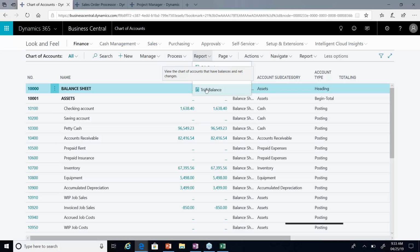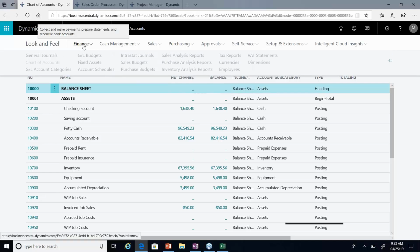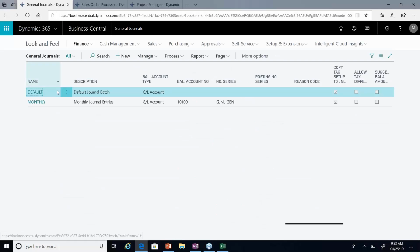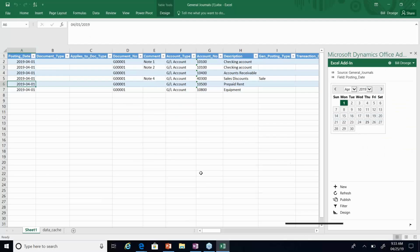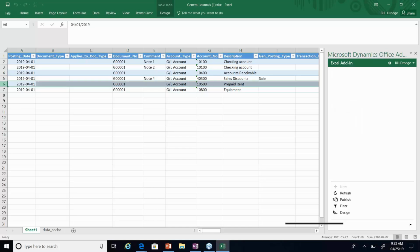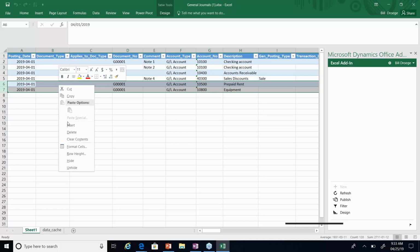And then also the system sits on top of, obviously, the Microsoft stack. So we have a built-in Excel add-in capability. So if I was going to do a journal entry or I had a regular journal entry I did monthly, I could quickly launch this out to Excel and edit in Excel. When I throw that out to Excel, it'll populate out my transactions, and maybe I want to make a change to this in Excel. I'm just more comfortable working in Excel. I might highlight a couple of lines and delete them.